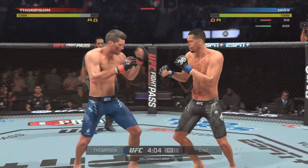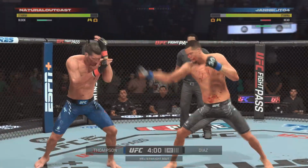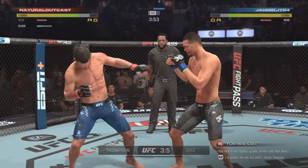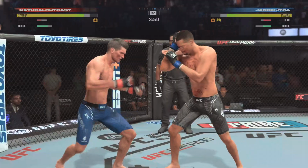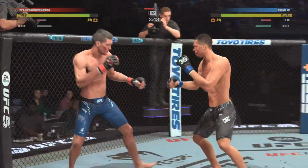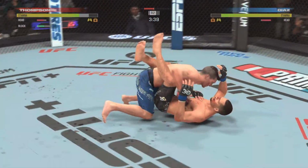Well, no denying that he rocked him, but couldn't quite get the finish. He hurt him real bad, but he couldn't find the shot that would put him to sleep. He threw a lot of punches, but he couldn't get the one to land on the button that would end the night. Thompson's bleeding from the mouth now, a cut there on his lip.